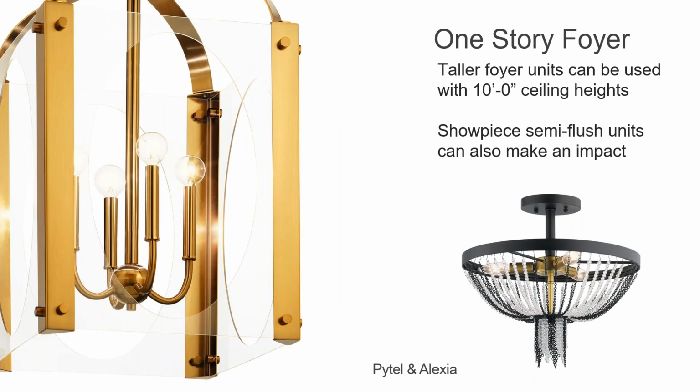So what am I going to do for one-story foyers? When we had those two-story foyers, they were very impressive. You walked into the house and you saw this massive chandelier or this massive lighting piece hanging in the center. It was very much the center of attention in a home. So with a one-story foyer, what are we going to do? Well, there are some options.